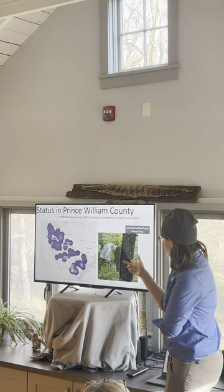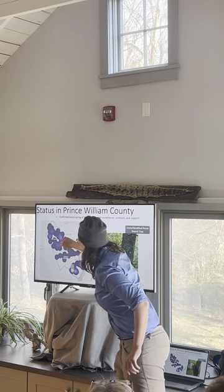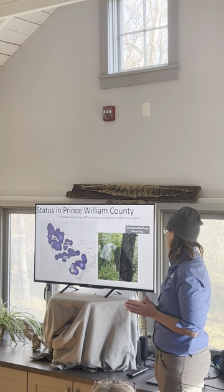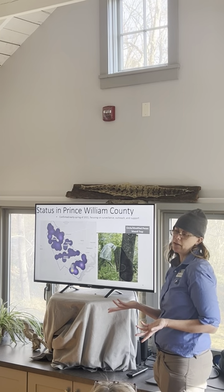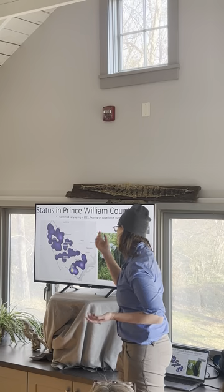So this is what our population looks like currently in Prince William County. This is a heat map. It was first found right about here around the Manassas Regional Airport, around that corridor. And that's also where the train lines run. We can't definitively know how it was introduced, but that is probably the likely cause. Since then it has spread pretty much throughout.